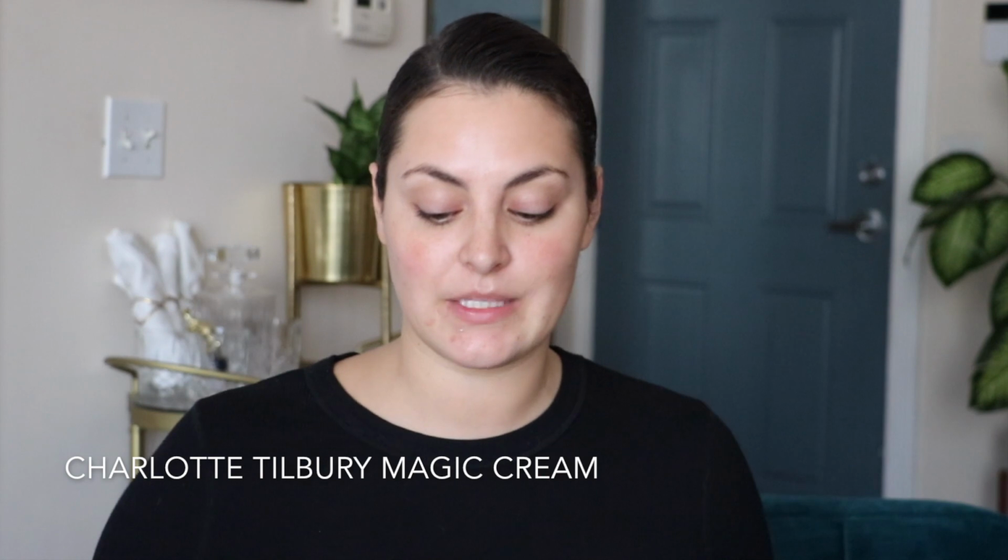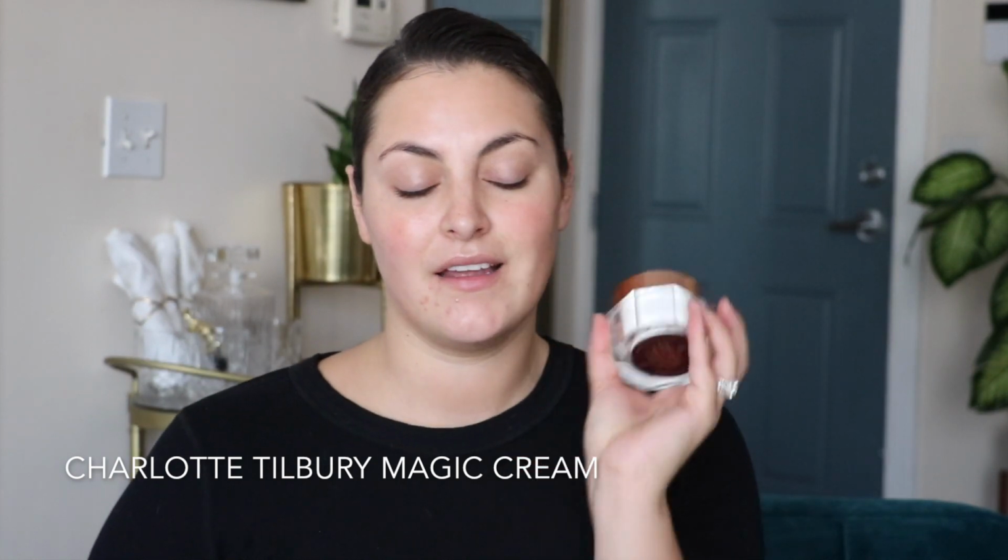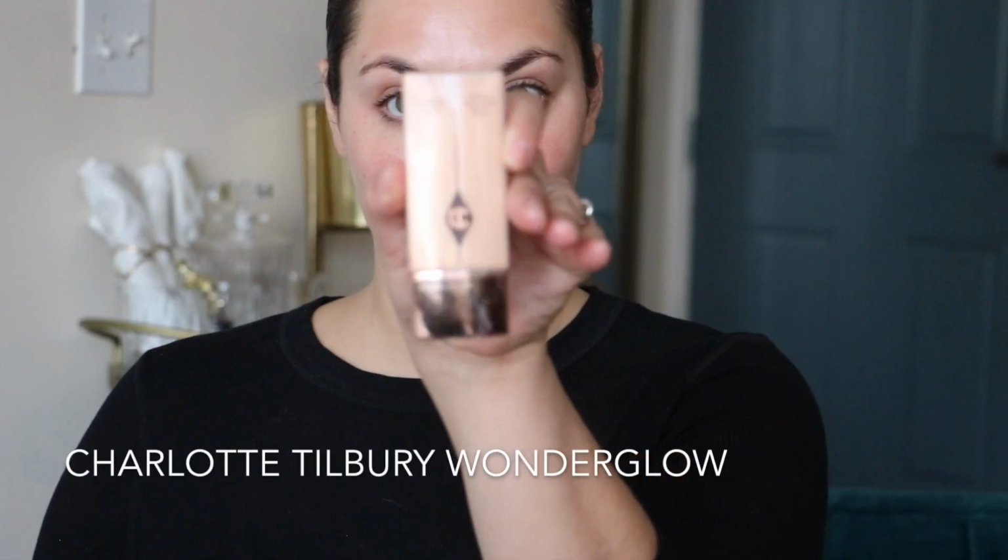First, I'm gonna prep my face with some Magic Cream. This is the Charlotte Tilbury Magic Cream. I absolutely love it. I've been using it for years. It's just super hydrating and it smells so good, like roses. Love that. Then I'm gonna use some primer. This is also Charlotte Tilbury.